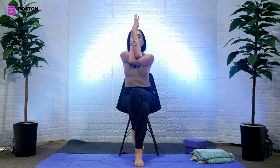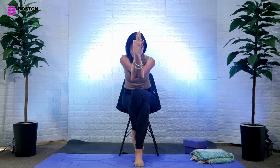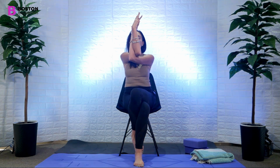Inhale, lift and reach up, and exhale, just release. And again, inhale, lift and reach, and if you want to take it further, exhale, fold forward very gently, just allowing the arms to pull forward, feeling a stretch over the shoulders. And inhale, lifting, bringing it to center. Untangle yourself nicely, coming to the front of the seat.